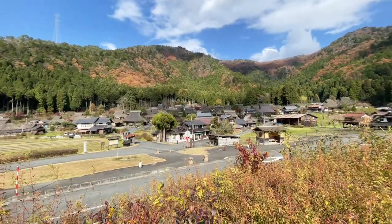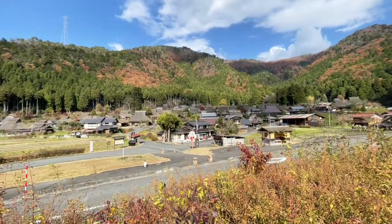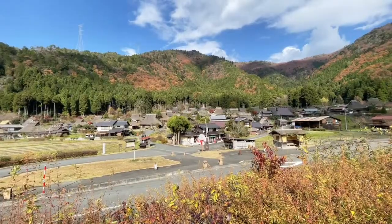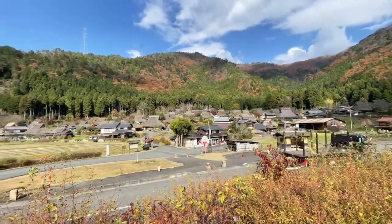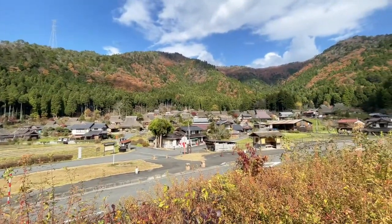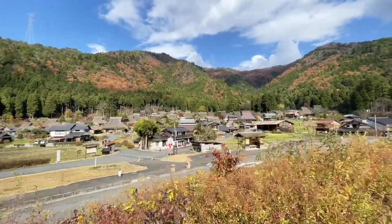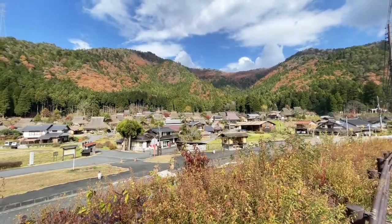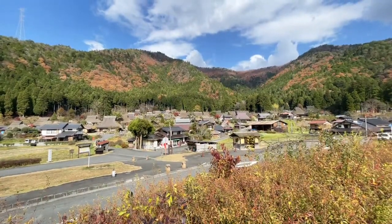And ideal for heating and for keeping cool. Very expensive to maintain, though, and very difficult to make. This is actually Nantan City. This little town, Miyama, actually merged with several other small towns and became Nantan City. So we're pretty deep, right in the middle of the prefecture. If you're looking at Kyoto Prefecture, we're probably smack dab in the middle of it.